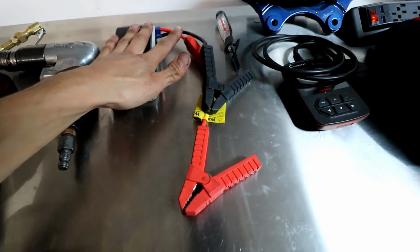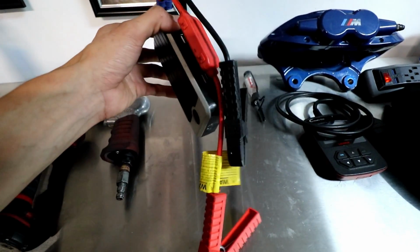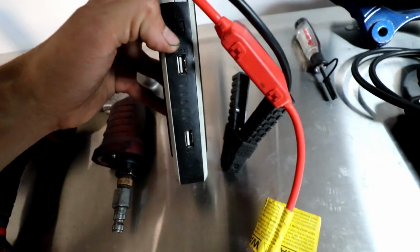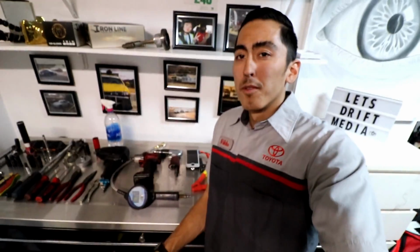Going over here, we got a jumper box, a portable jumper box. This one's really nice because it's super lightweight, and you could even take this in your car and just keep it as backup. It's also got USB charging ports on there, so you could charge your phone, but you shouldn't be on your phone at work.